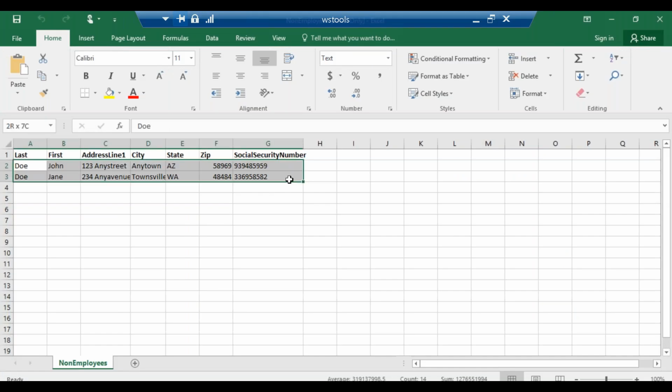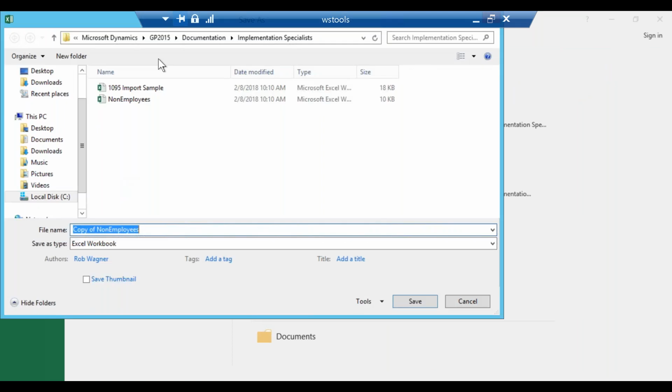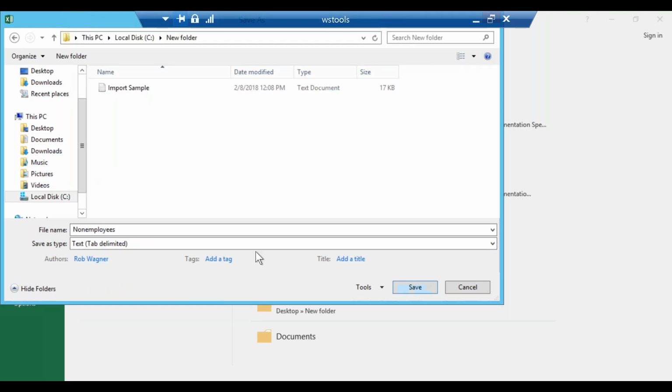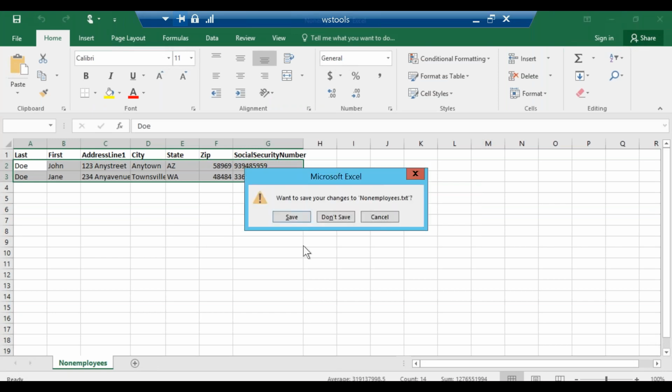And then here it is, the same thing. It's the same setup. It's the Excel file here that we'll want to save. I'm just going to save that to the same folder here, just so it's all in the same location. Tab delimited again, yep, so perfect. Again, close out the file so it can be read.